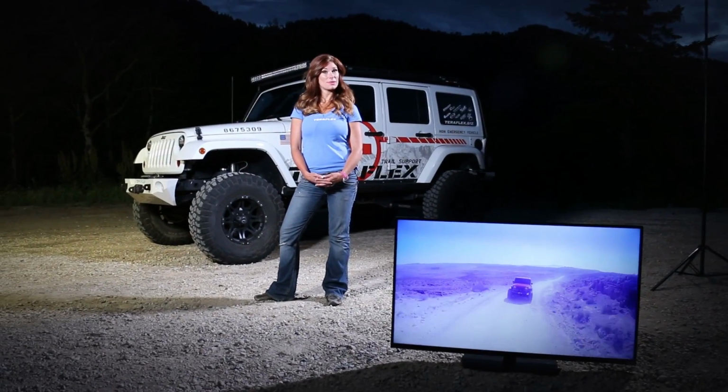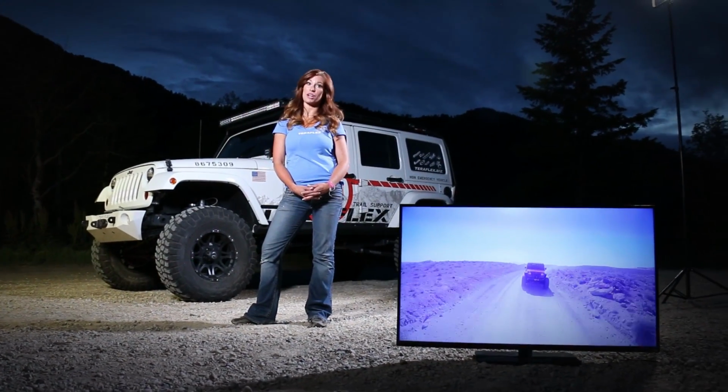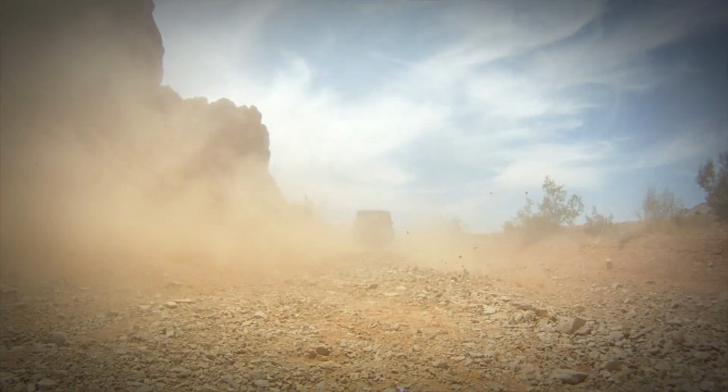When we lift our Jeeps, we need to make changes to the spring rates to maintain the handling on the road as well as to provide a comfortable ride on the trail. At TeraFlex, we've spent considerable time in R&D and testing to achieve a superior highway ride, as well as to vastly improve the off-road experience.